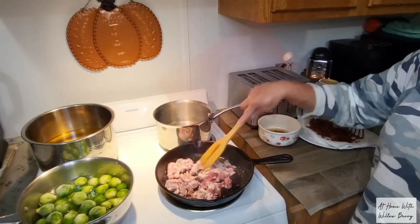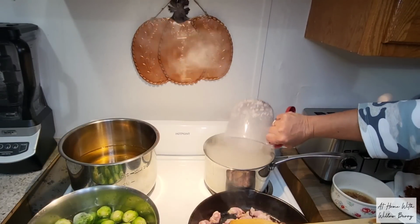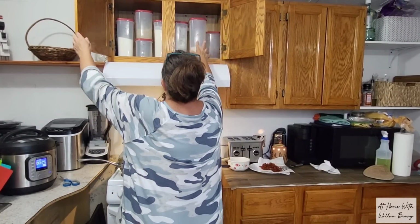I'm going to go ahead and cook the whole pound of bacon. I've never been one to only cook 2 or 3 pieces of bacon at a time. Once I open a pound of bacon, I feel the need to cook all of it at once.